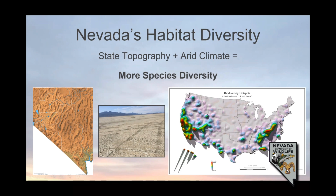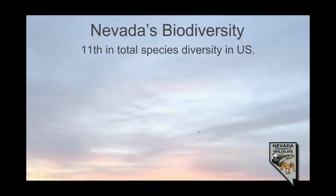But you can see throughout the rest of the state, there is quite a bit of diversity as well, especially compared to a lot of the Great Plains and Midwestern states, which have a lot more water. So just because they have more water, that doesn't necessarily mean they're going to be more diverse. And so all these different kinds of habitats have also allowed for Nevada to have quite a bit of biodiversity, that being their plant and animal species.